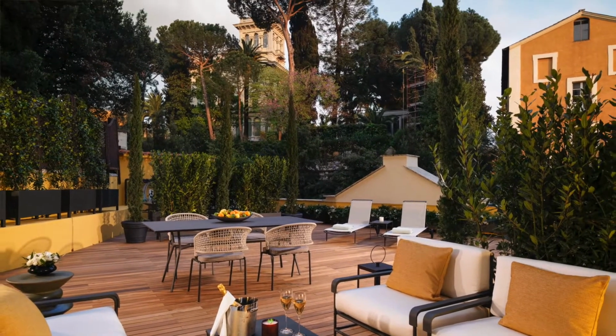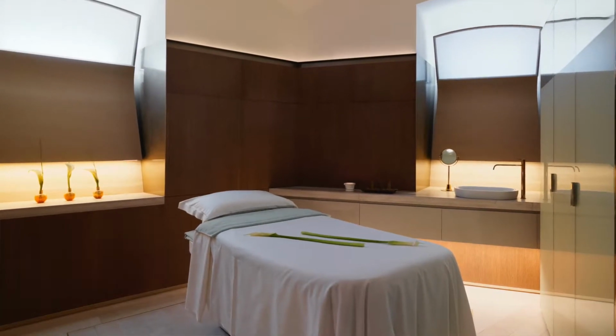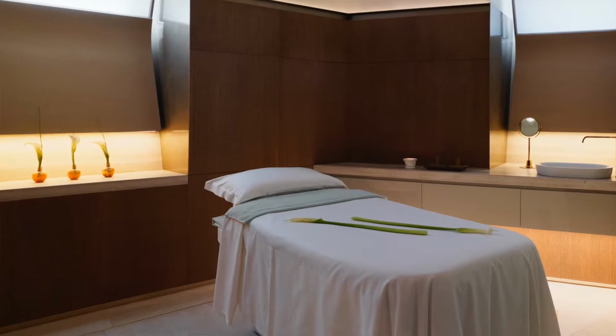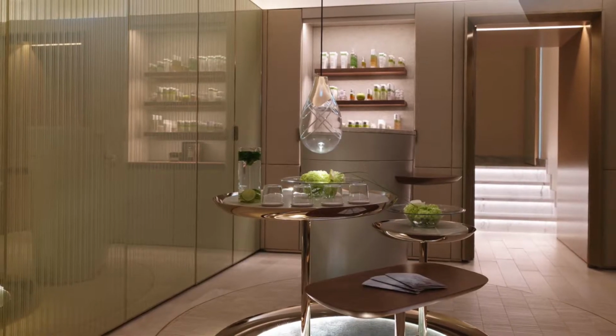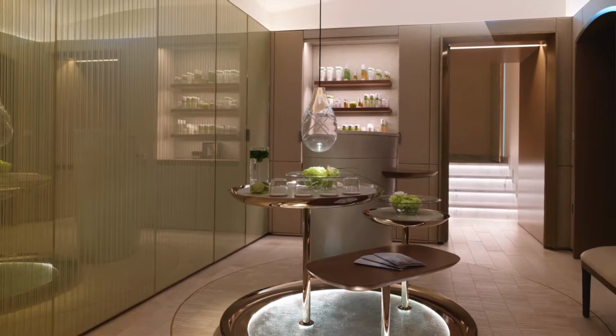And we have a beautiful spa, and the concept is all suite spa. So you have your private elevator that brings you downstairs, and everything happens in the privacy of your suite. So it's a very bespoke service. You have your own suite, your own shower, your own changing area, your own steam room area. Everything happens just for you in your own privacy.